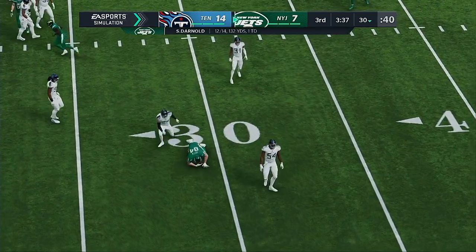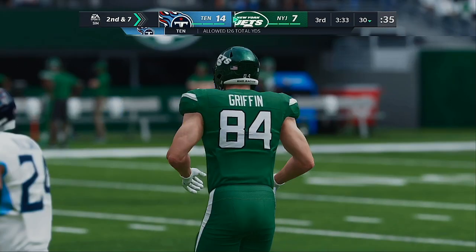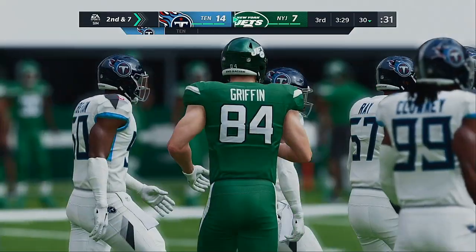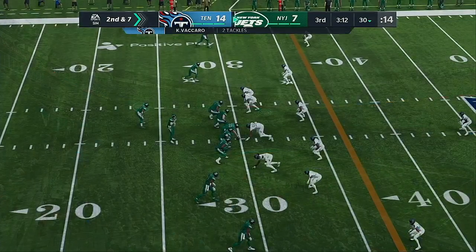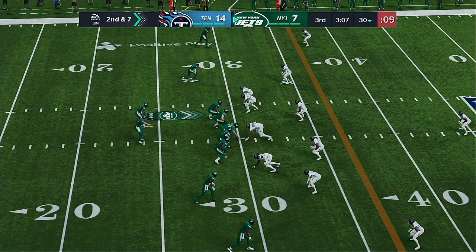Short pass caught by the tight end Griffin. 3 yards the gain there, second down. I think it's okay there. They didn't get a whole lot on that play, but it's nice to have a safety valve that's built like this guy. Big target, guy you can spot pretty easily. Put it on him when your other targets aren't open. That first down completion only netted him 3. Second and 7.